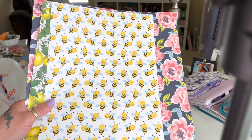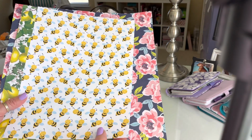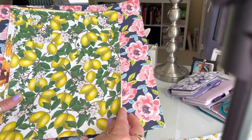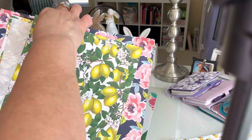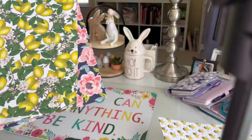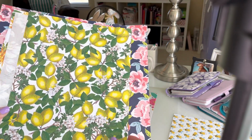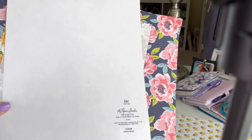Isn't this cute? I have a bee collection of Ray Dunn that I'm going to be putting out after Easter. And anyway, I just thought that would kind of get me in the mood for my planner. And then there was a very nice collection of the lemons that they usually do. I do the bees. That's what I have right now. So I'm not going to change it to the lemons just yet. But maybe next year I'll do the lemons. So that's that. And this was 59 cents, so I paid half of that.